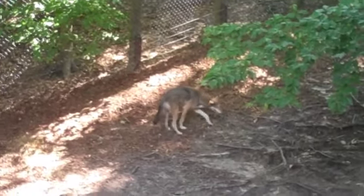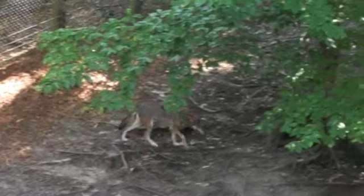I'm Paige Hayhurst, Executive Director of the Virginia Living Museum, with a wonderful, dedicated staff member, George Mathews, Curatorial Director. Thanks for agreeing to do this, George. You've been a Curatorial Director for 22 years, and you've seen a lot of changes since that time, and we're here at the Red Wolf exhibit. That's a big change. Tell me a little bit about that.